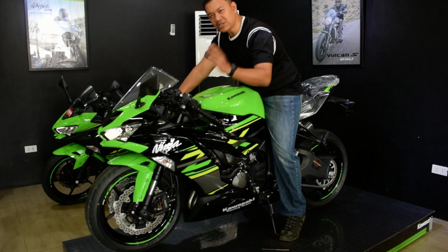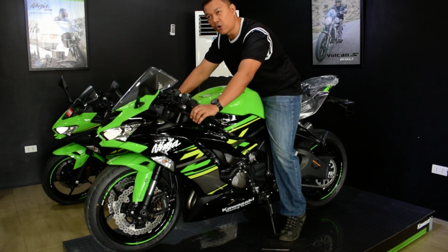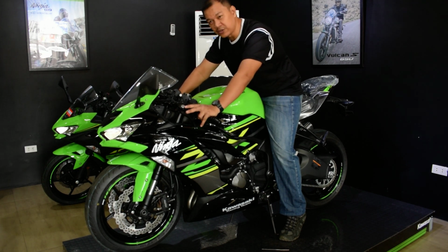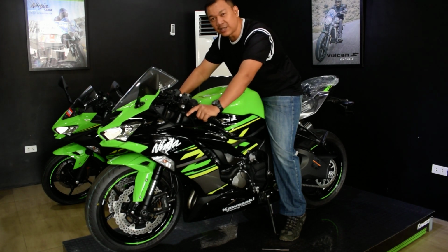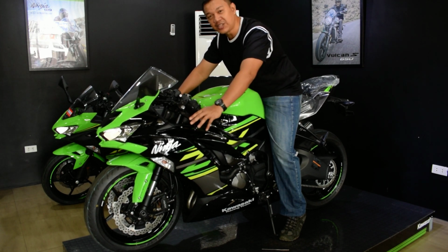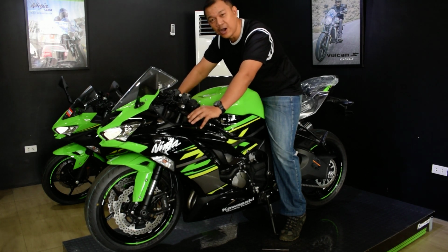The Ninja 650 would have roughly about 68 horsepower. Ninja 650 is a parallel twin with 2 cylinders. That's parallel twin, 2 cylinders, and it's only got 68 horsepower. This one has got an inline 4-cylinder engine, and this cranks out 130 horsepower.